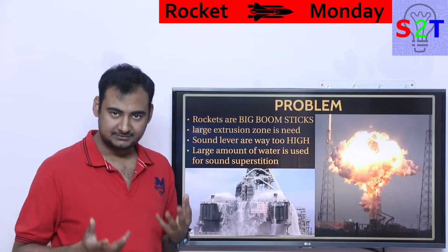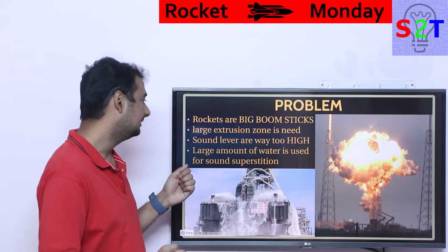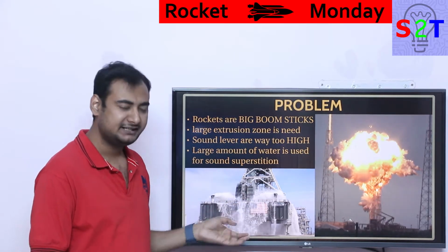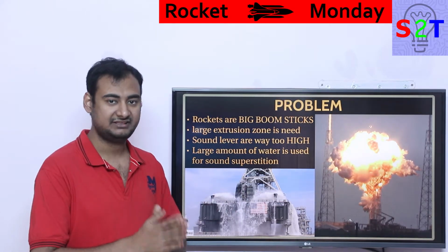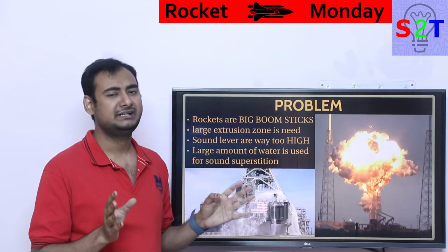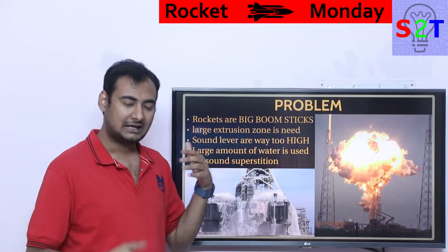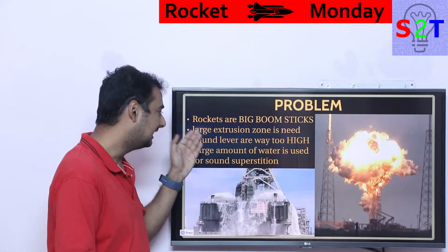Now first, what is the problem with our current land structure that we have to deal with going into the sea? Well, rockets are big boomsticks. Inherently, every rocket is just a controlled explosion. All of the rockets, every single one, including Falcon 9. So one thing you have to understand: if a minor defect translates to a big boom, we have to create safety standards for that. What does that mean? That simply means a large exclusion zone.